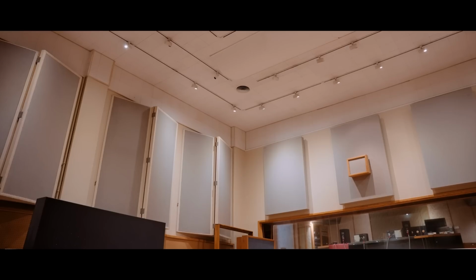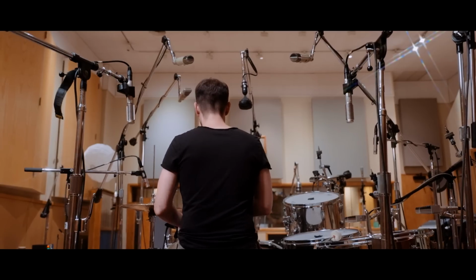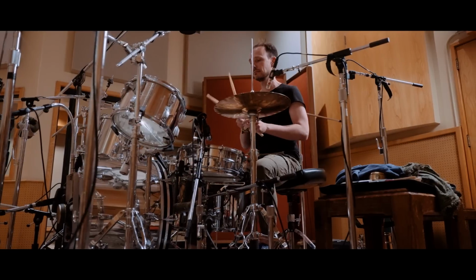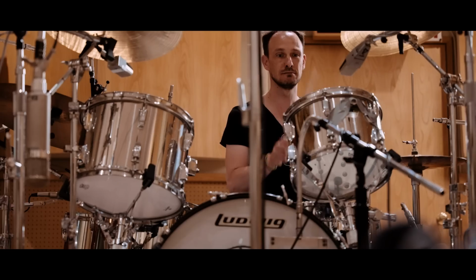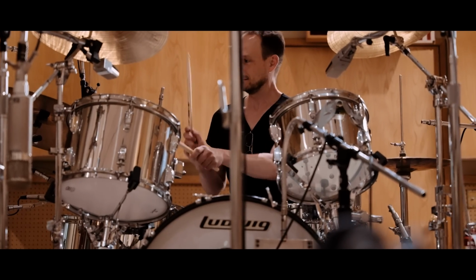So Studio 2 is a bigger space. It's got very high ceilings. Although it's a very big room, the sound of the drums is very warm and very thick and very powerful in that room, which is perfect for what we had in mind.